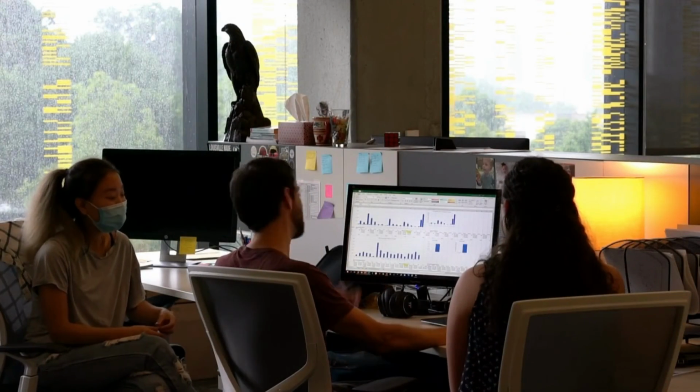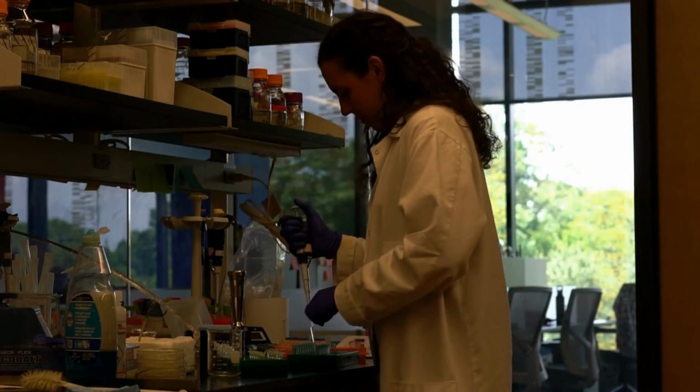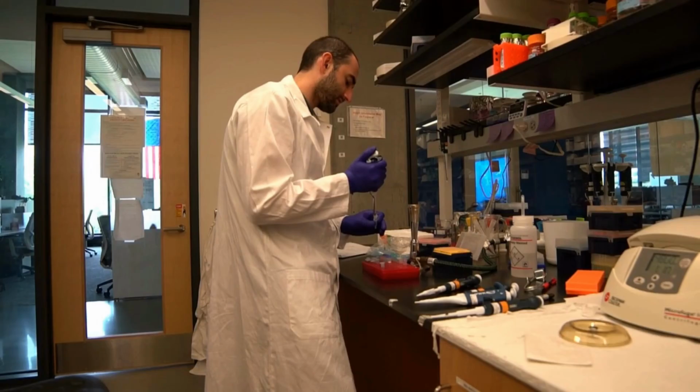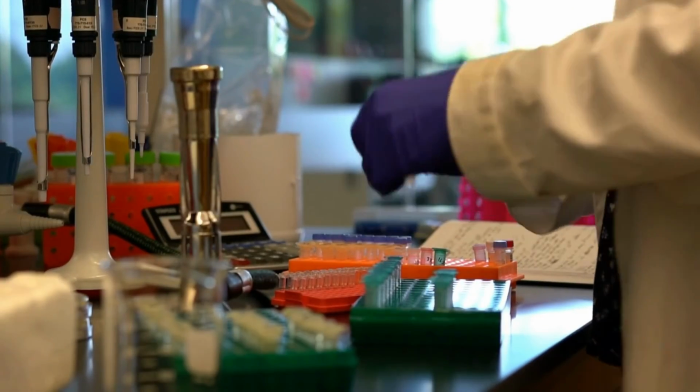Our lab is a collaborative work environment where you can expect to be trained by fellow grad students and collaborate on papers. We're hiring enthusiastic and talented candidates from a broad range of fields.